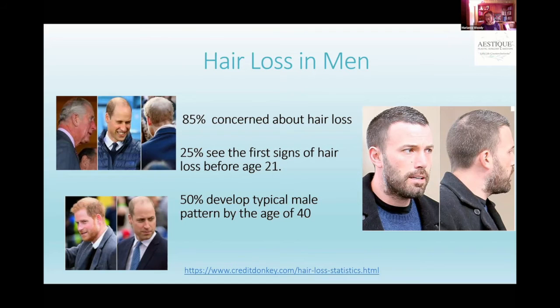Like there's Ben Affleck already starting to have his hair loss. And of course, the royal family, you see a dramatic hair loss pattern in them that's somewhat socially acceptable more in men than in women, I would think. And looking at the royal family, is there something with genetics?